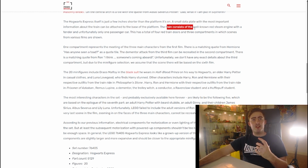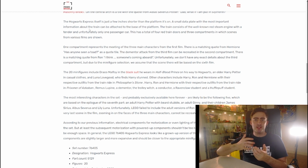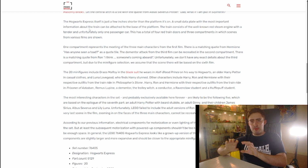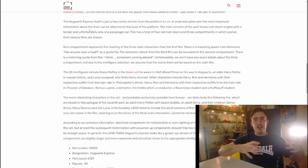The train consists of the well-known red steam train with a tender and TopicBricks uses the term unfortunately only one passenger car, but I think that's absolutely fantastic. So let's say this train is 90 centimeters long, right? If it was like 3 passenger carts, which I think a lot of people were hoping for, then the train itself wouldn't be minifigure scale. It would be too small. The fact that we're only getting 1 passenger car means the train is going to be big, bulky, and minifigure scale, and it's going to be a collector's item, right?